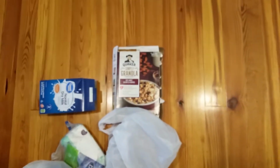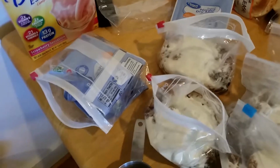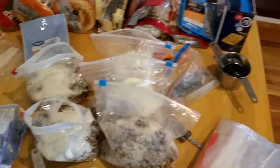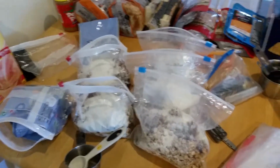So what we have going on here is I buy cereal. I'll take a big box of granola, and I'll add Carnation Instant Breakfast, powdered milk, and break it up into, like this time is a 5-day resupply. So all I have to do is add water to these, and I'll have cereal in the morning, cereal with vitamins.